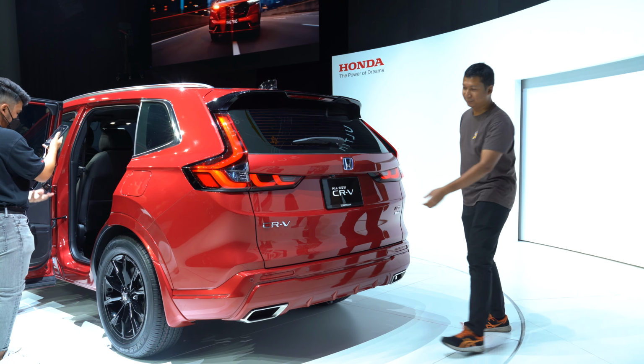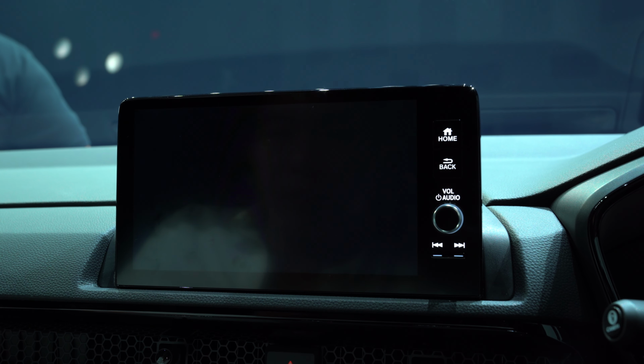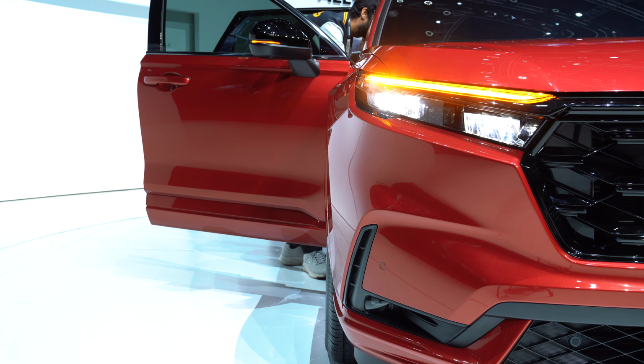Safety-wise, the CR-V comes with Honda Sensing as standard. This includes autonomous emergency braking, as well as adaptive cruise control with low-speed follow and lane centering assist for level 2 semi-autonomous driving. Other features include road departure mitigation and a new front departure alert function. The E variants and up also get a lane watch blind spot camera. Automatic high beam comes as standard, but the RS gets adaptive headlights that can block off parts of the high beam to avoid blinding other motorists. 8 airbags come as standard, including new dual knee airbags.